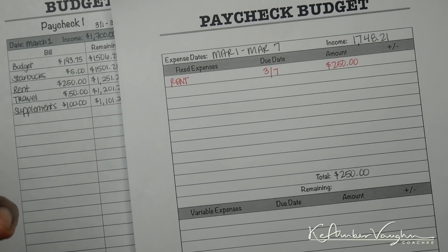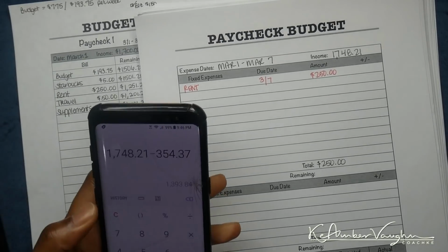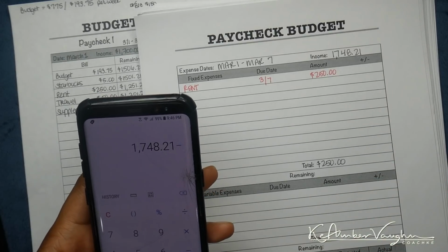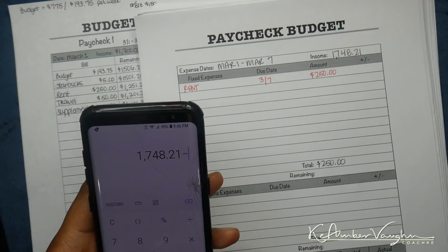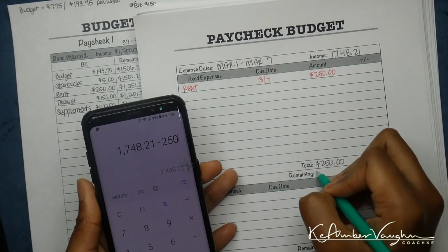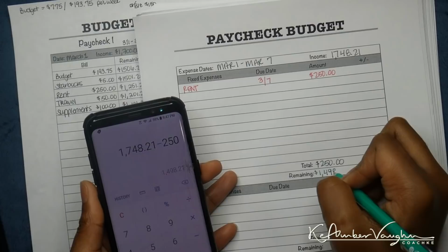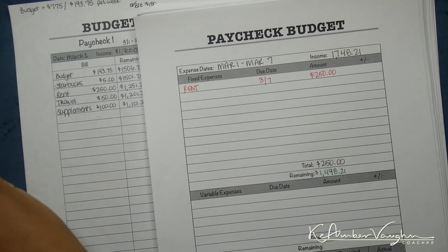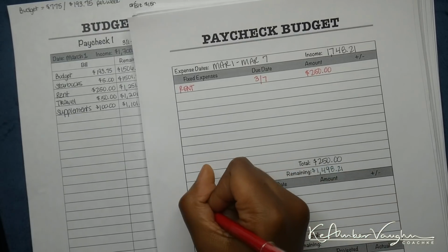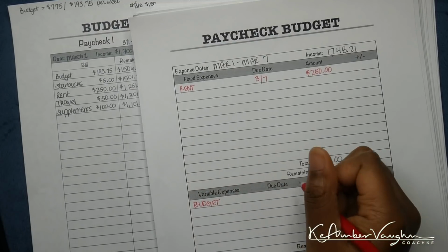I'm gonna zoom y'all out just a tad. So from remaining, we take our income, subtract the $250. So remaining is $1,498.21.